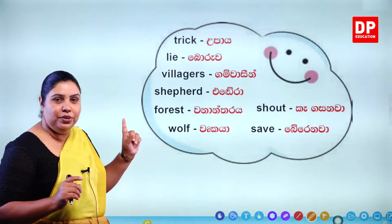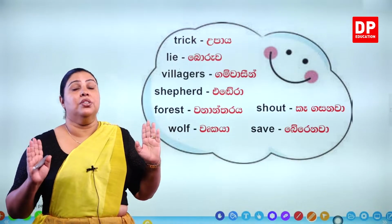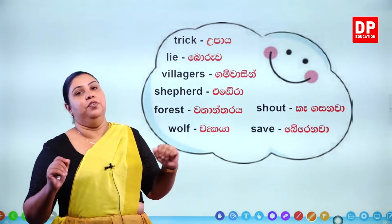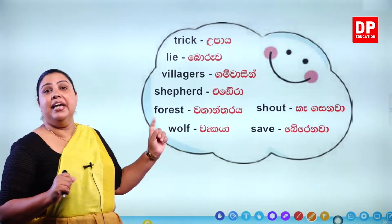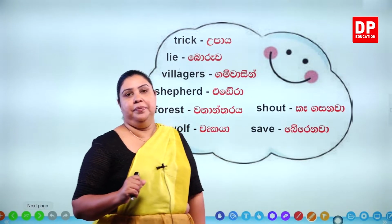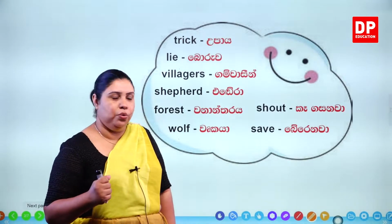So we are using the word wolf in our story because our story is all about a shepherd boy and a wolf. Okay, so wolf, W-O-L-F. Then we have the word shout. What is the meaning of the word shout?